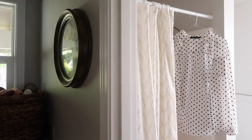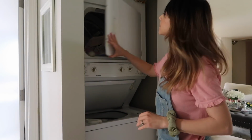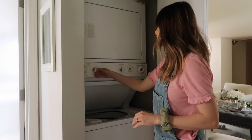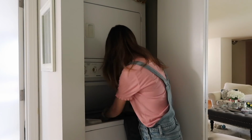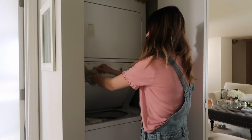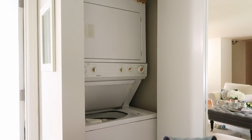Instead of using dryer sheets, I've been using these wool dryer balls. These are from Trader Joe's. My mom gave them to me. I like them because they soften my laundry and it saves me some money. I haven't really noticed this, but they are supposed to cut down on the drying time. But also you can drop a few drops of essential oils on them and throw them in your dryer to freshen up your clothes. I haven't tried this, but I thought it was kind of cool.